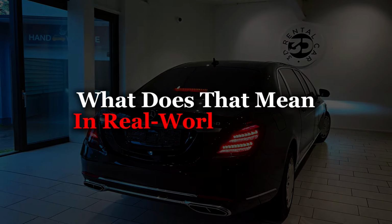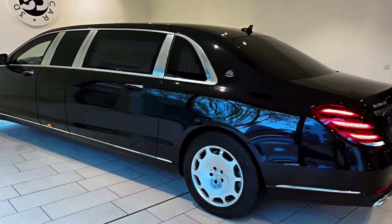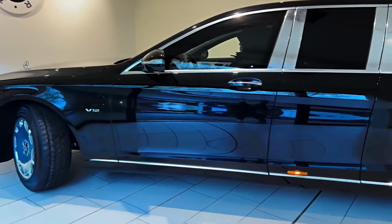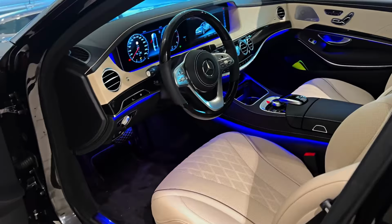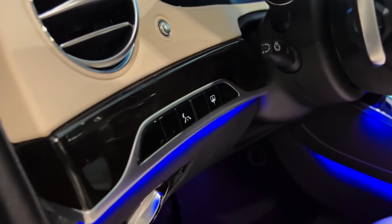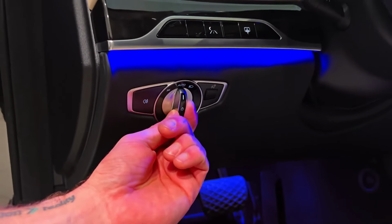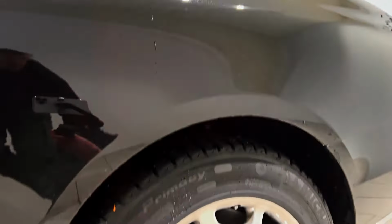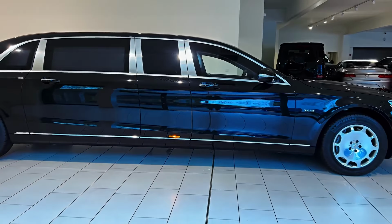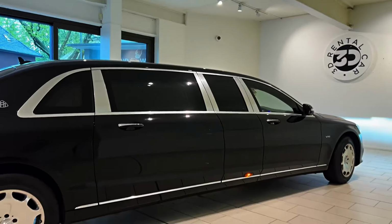What does that mean in real-world terms? It can withstand armor-piercing rounds and even survive a 15-kilogram TNT blast from just a couple meters away. Not too shabby, right? The cabin is hermetically sealed, too. So, in case of a gas or chemical attack, the Prime Minister can breathe easy. There's a fresh air supply system built in, along with run-flat tires, a self-sealing fuel tank, and reinforced underbody armor. Basically, it's built for chaos, but looks like class.